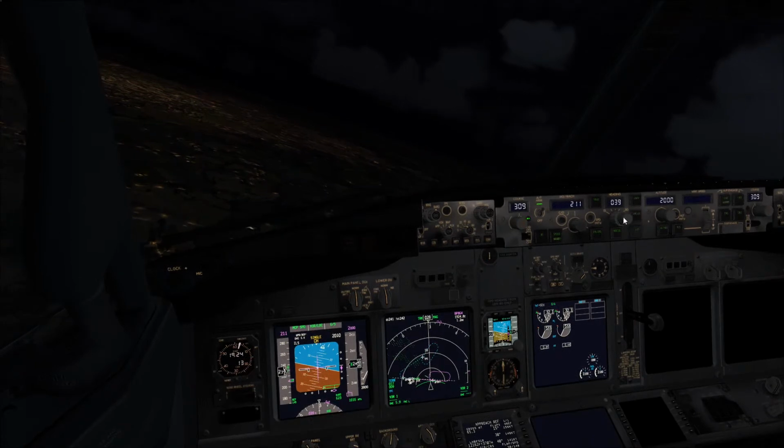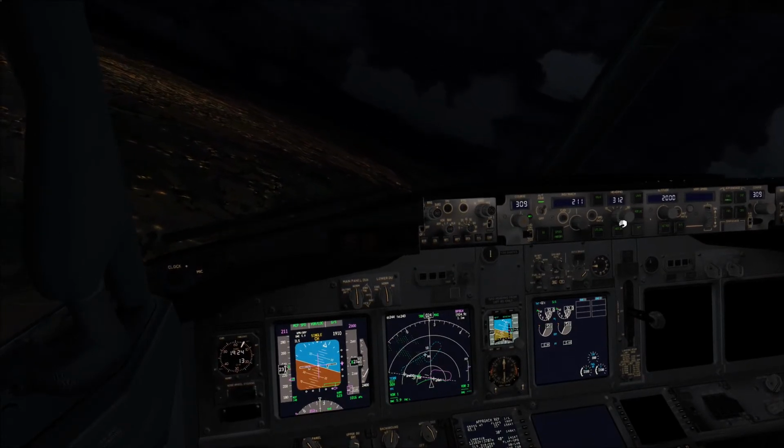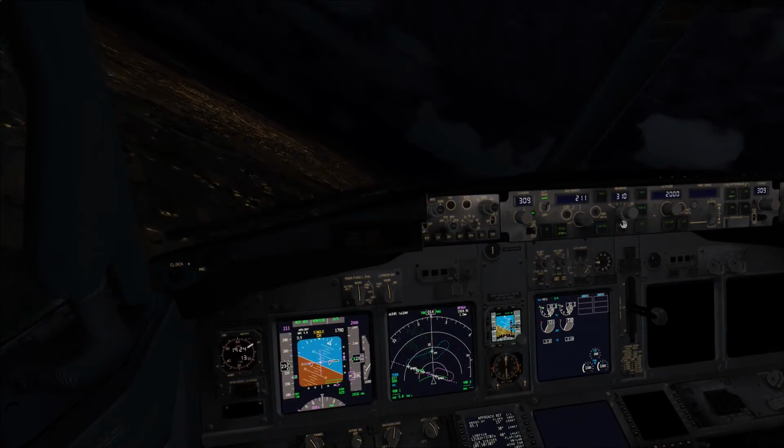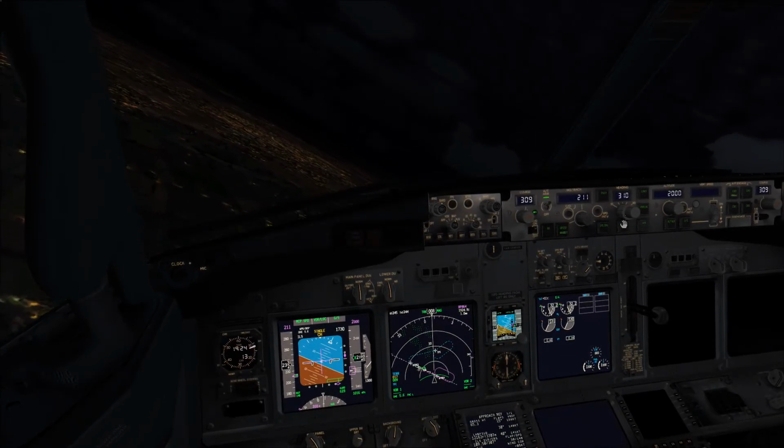Malev 787, back at the runway 31 right by Yankee. Runway is clear. Thank you, sir, and Ryanair 09 Kilo, fully established ILS 31 right, 5 DME.